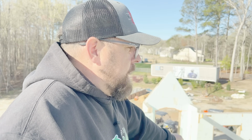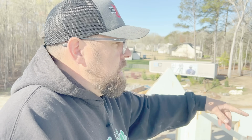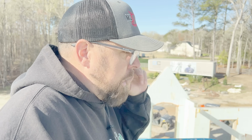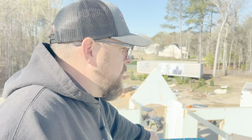So kind of playing around with that. That's where the mud demon is really going to come in handy, because we will not pour our entire floor all one day. We'll do sections and stamp it, and we're going to be smart about where we break that up, depending on walls and everything. So we got a few options with that. I got an idea of what that's going to look like.